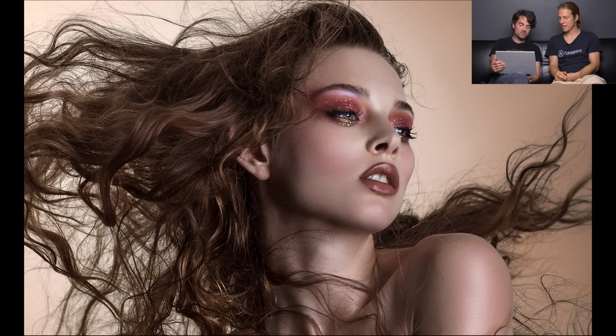Maybe it's exaggerated just a little much. It kind of makes her look a little skinny, a little anorexic. Yeah, a little too much, maybe. What, you think pull it back a little bit? I would pull the shoulder down a little bit more and kind of open it up.